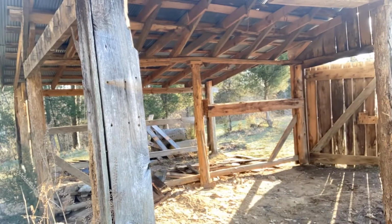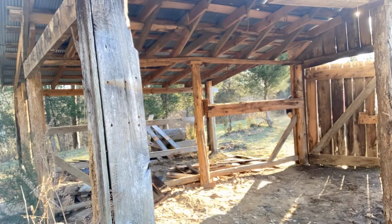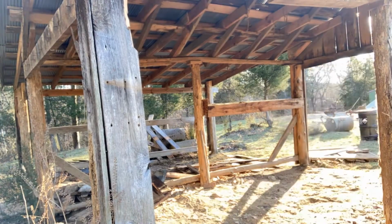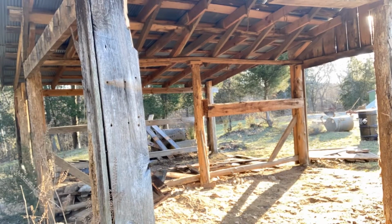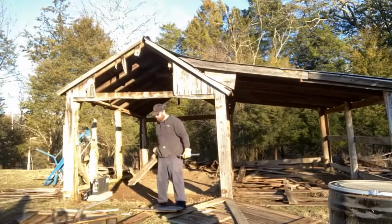If you're curious, it's a 16 by 10 shed, and then it has a 10-foot lean-to off the side of it. We originally looked at this shed and we had our plans to just redo the sides and roof, so that's why we ordered the amount of chickens that we have.